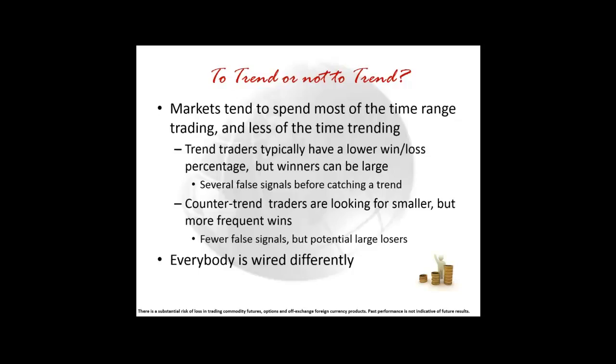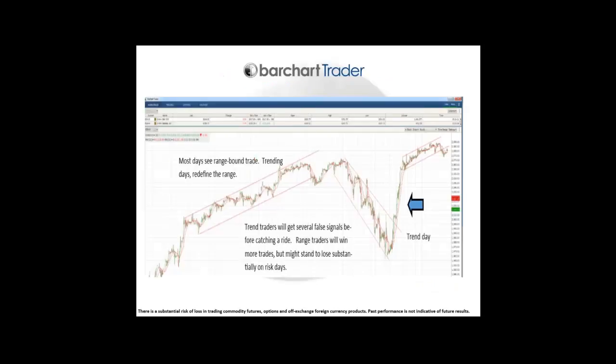They're going to get fewer false signals, but the losses are potentially pretty decent if they're not protecting themselves. For example, a lot of counter trend traders will try to buy support and sell resistance as opposed to waiting for some sort of confirmation of a reversal. And if they happen to buy support right as the bottom falls out from underneath the market, they are exposed. So again, this is something that comes down to personality and preference. The way that my brain thinks is I like to look at things in a counter trend type of setup. That's what I've found to be most comfortable for me, and we'll leave it at that.